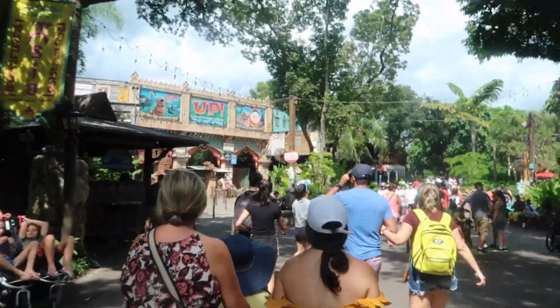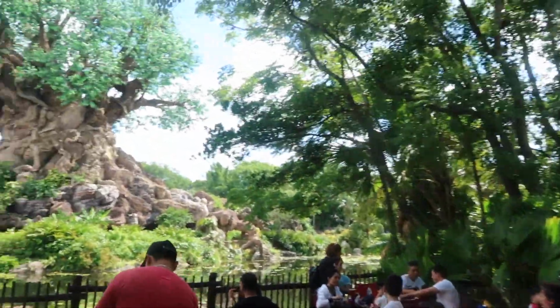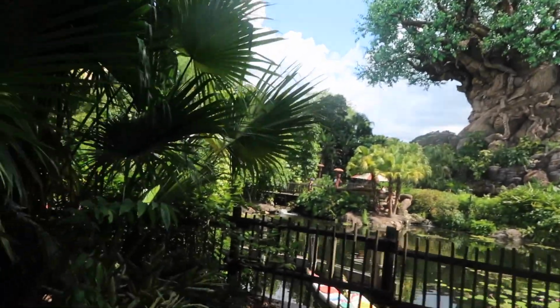So as we're walking right before the up show is another one of these secret little areas. So if you come down here, there are some tables for eating, but then you can also just see the Tree of Life here as well.